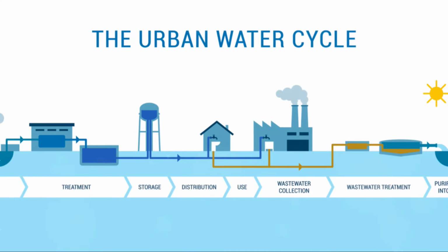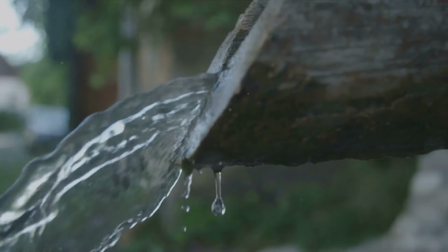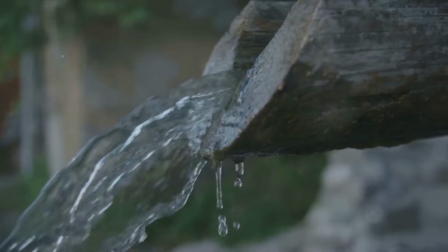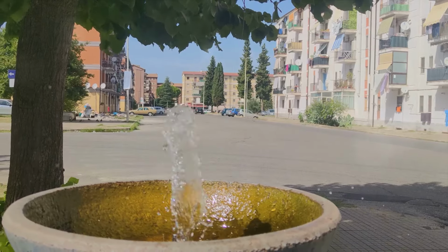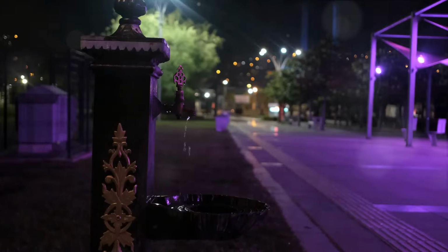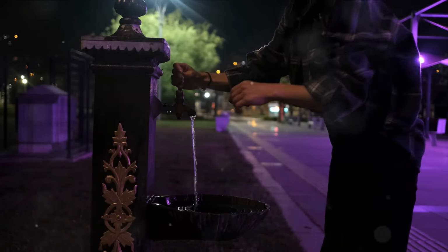Let's demystify that. Now, you may think, water in the city, that's an oxymoron. But you'll be surprised at the number of potential water sources around you. Yes, even in the concrete jungle. First, let's talk about public fountains. These are common in parks, plazas, and other public spaces.